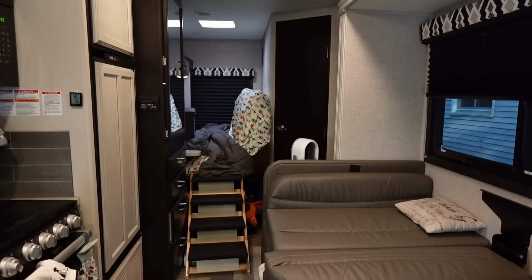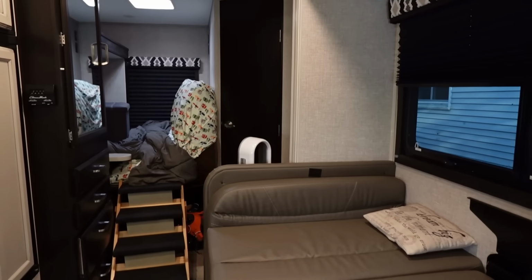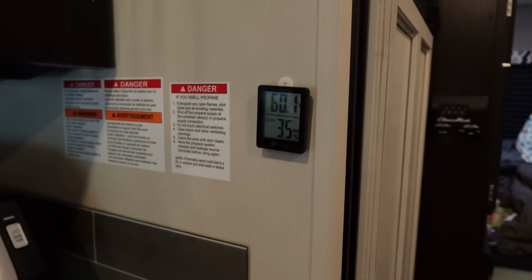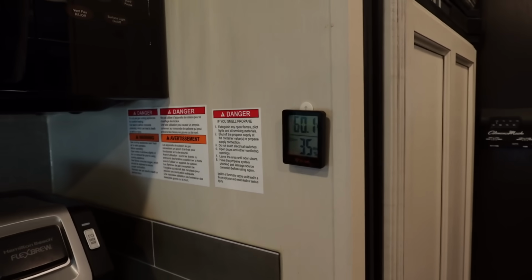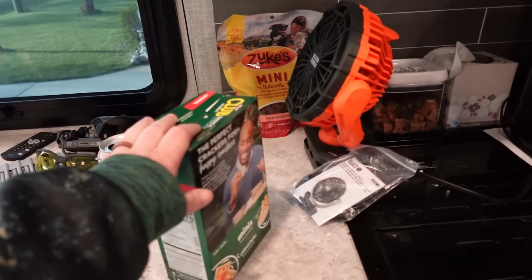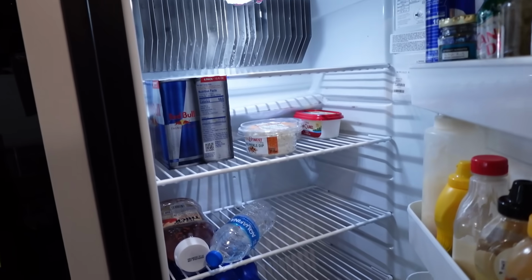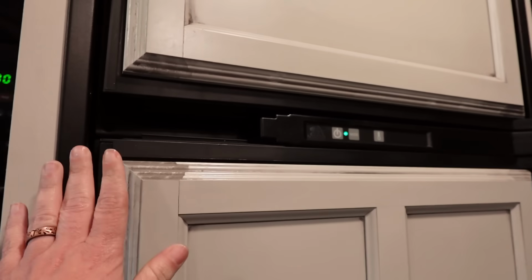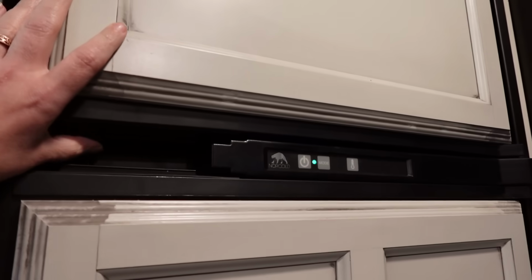I showed you the other day that we have to repack this every time we go camping. Look, I'd also like to show you that it is 65 degrees in here right now, which is warmer than outside. One of the things we tend to do when we get done camping is, so like here's some of the stuff that was in the fridge. Now our fridge is plugged in and running, so some of that stuff will stay in here and we'll literally just come out here and eat.